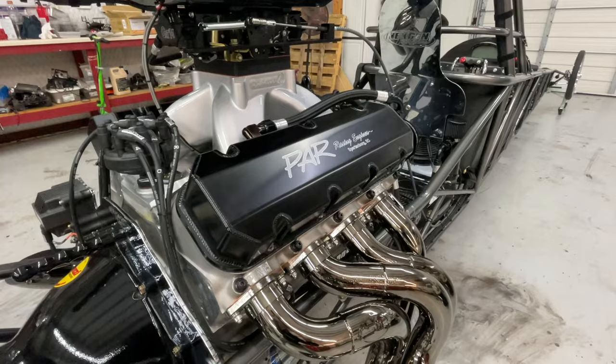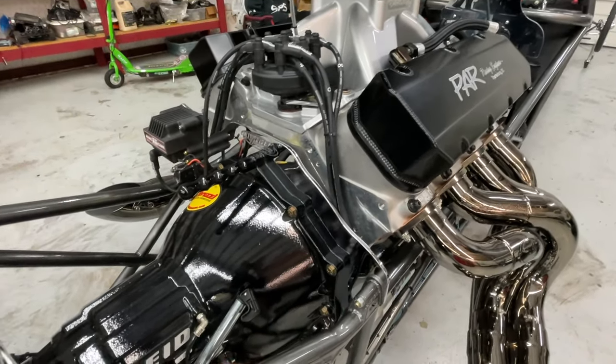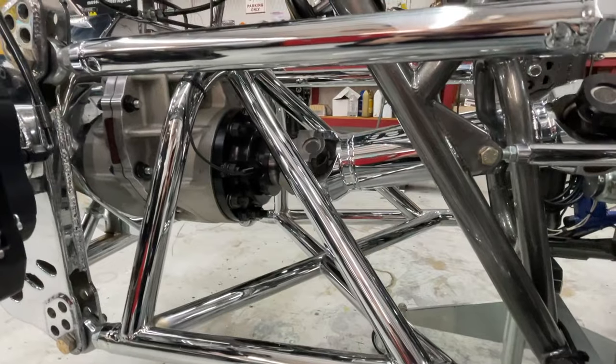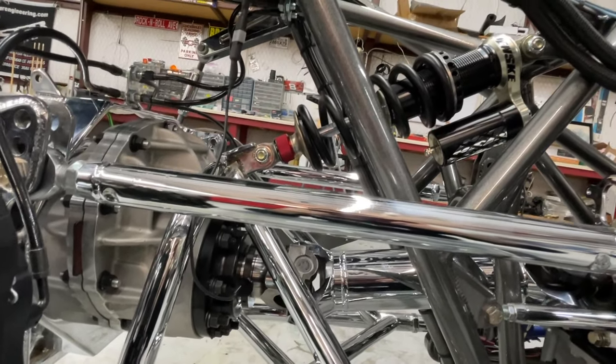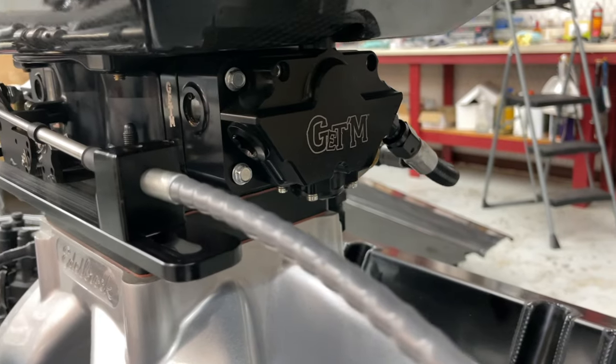I'm excited to show you guys. The motor, it's all aluminum, 615 with SR20 heads. Went with an Abruzzi transmission and converter. It's got the reed case. Like I said, it's a monoshock car. Been seeing a lot of monoshocks lately, and seems like they've been doing pretty well, so we knew we wanted to get one.